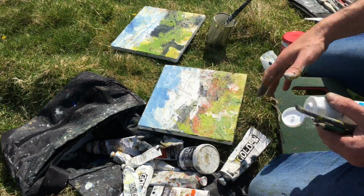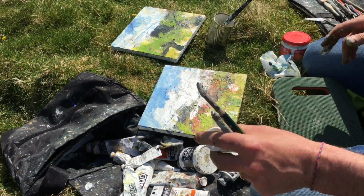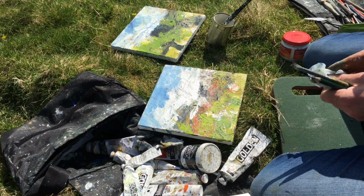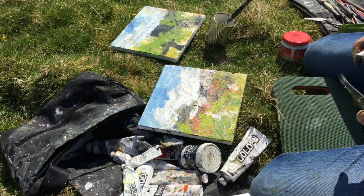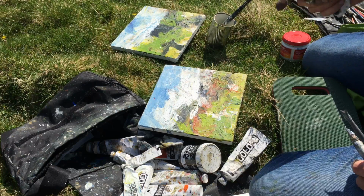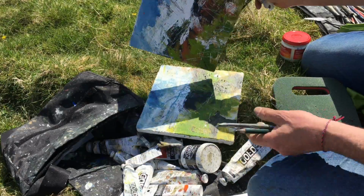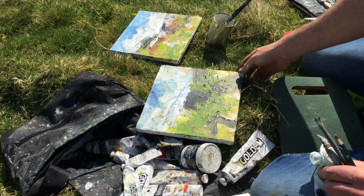Quite liking some of these bits that I've got here, but again, I worry that I was going to start to fiddle around with it and it'll start getting bitty and I'll start losing the energy that I've got into it. So I think this is a really good point to stop and come back to this one again. There's a lot more going on in this one now, so I think it's a really good process.